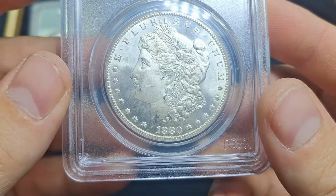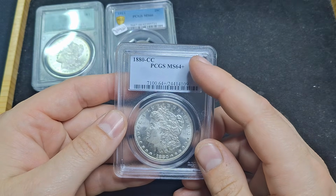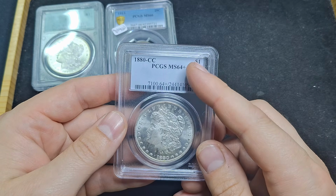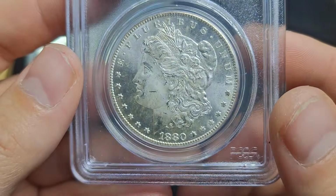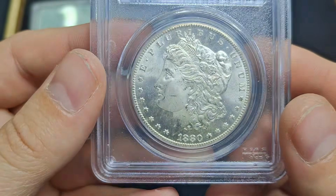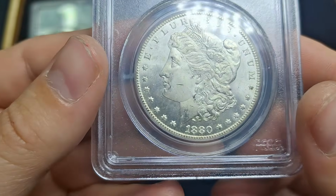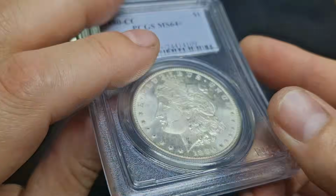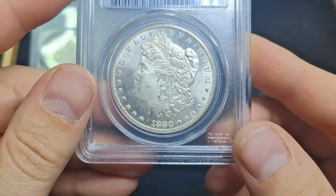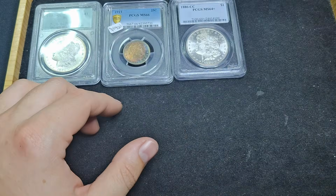This is an 80-CC in MS64 Plus. Kind of a fun thing to know is that CAC stickering does not take into account plus or star grades, so I think that this having that is a nice upside. The only thing that may keep it from getting the sticker is this big hit in the cheek there. But otherwise, the rest of the surfaces are just really, really great on this coin. Cannot complain about that. I think without that hit, this would have been a 65.